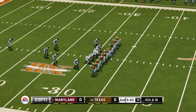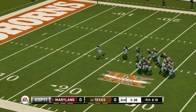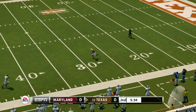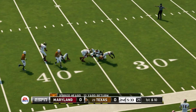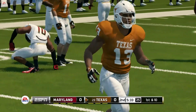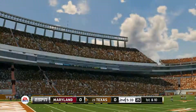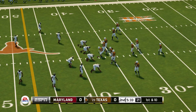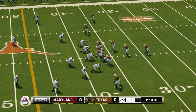And watch out, they're going to bring the heat right here. Oh, excellent punt. Gets to about the 37-yard line. This is the point in the game where you don't want to make any mistakes that give the other guys a reason to feel more confident going into halftime.